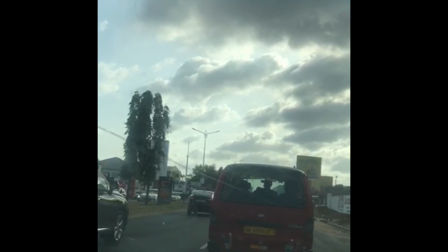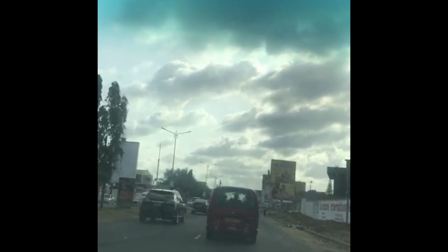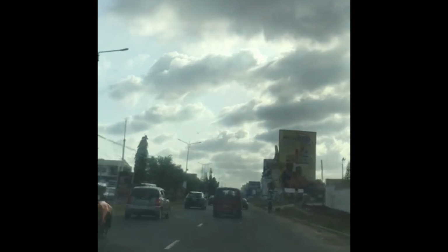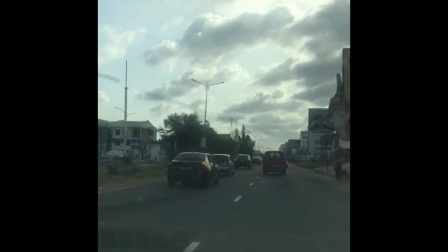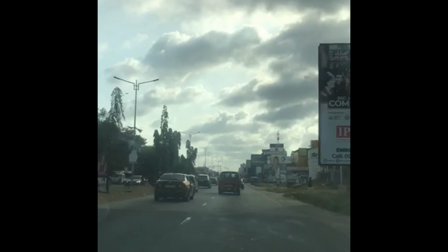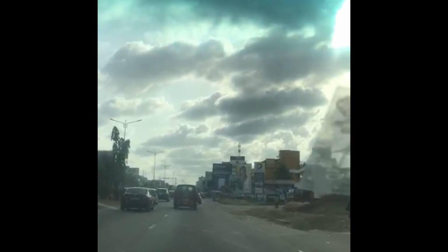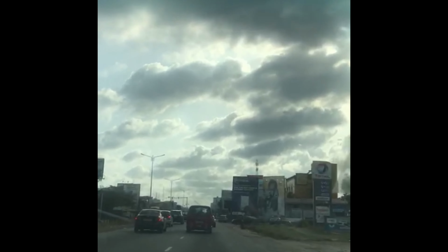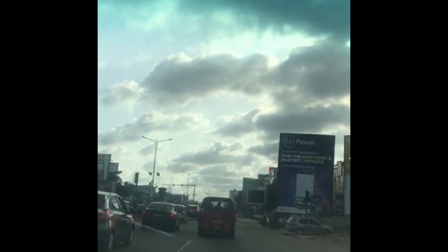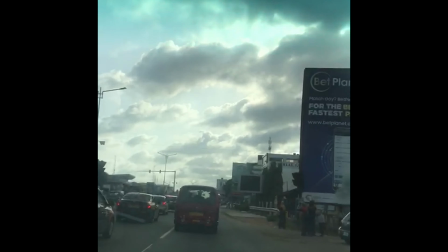Still in the Circle area. As I said earlier, Circle is really busy. So you can see all these cars ahead. We are parked and stuck in traffic. Though it doesn't really look heavy, just slightly heavy. And then we are moving through, still on the Circle road. And this is also how the roads in Circle look like. It can get worse or more critical, busier than this during the weekdays or the working hours. We are fortunate to be in slight traffic during this hour.